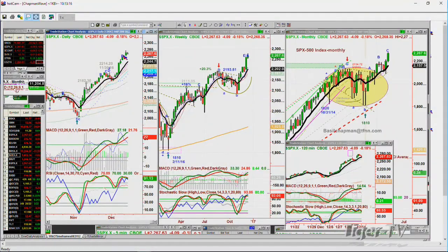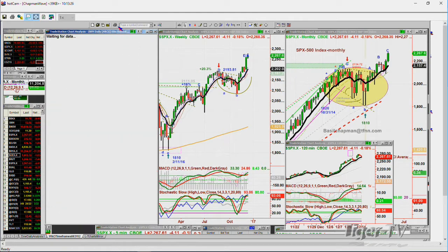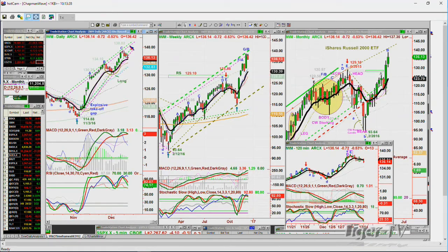Let's go to the S&P, SPX.X. The S&P is down just a little, down 4. It's in a leg E. Probably going to make a peak if there's no new high above yesterday's high of 2277.53. I'd like to go to the IWM to show you that it's holding quite well. It just hasn't gone to 138.83 for that leg D. That's kind of the requisite of the Chapman wave. That's what we expect.